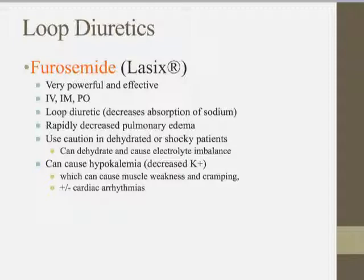CRIs have been shown to increase urine output and minimize alterations of electrolytes more effectively than if you give a bolus injection. The onset of action of an IV bolus administration is about 5 minutes. Peak effect starts within about 30 minutes, and duration of the effect is about 1 to 2 hours. Oral bioavailability is about 50%, with onset of action about 60 minutes, peak effect 1 to 2 hours, and duration of the action about 6 hours.